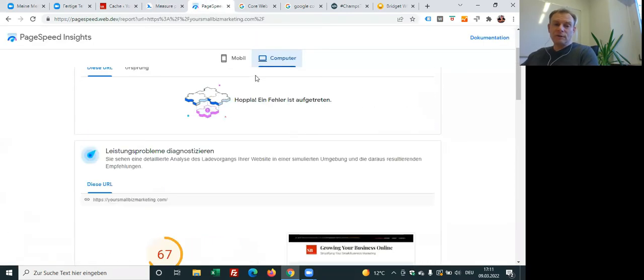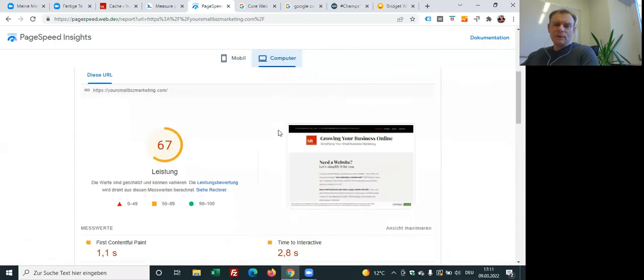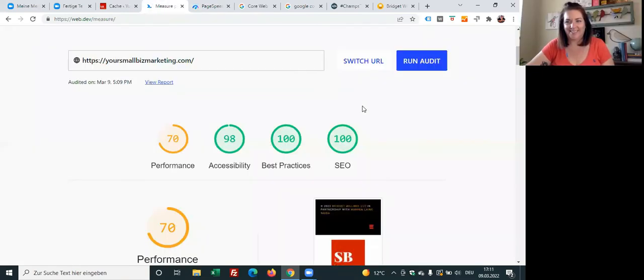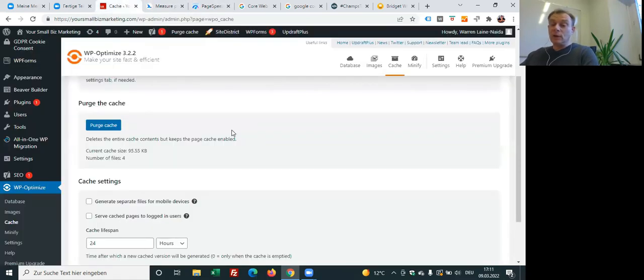They're 67 on computer. Okay, there's definitely something wrong with this. There's some mistake here. That might be slower. Something's off here. So the plugin is one way that you can go about it.